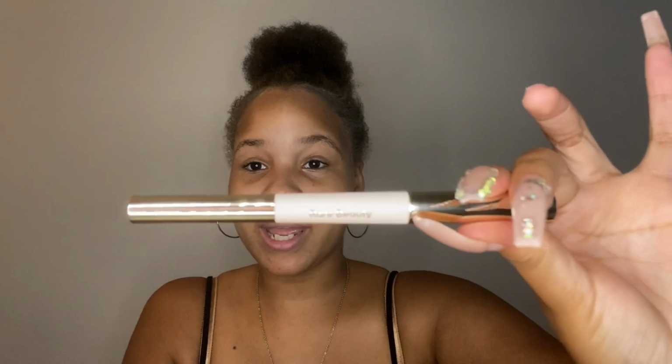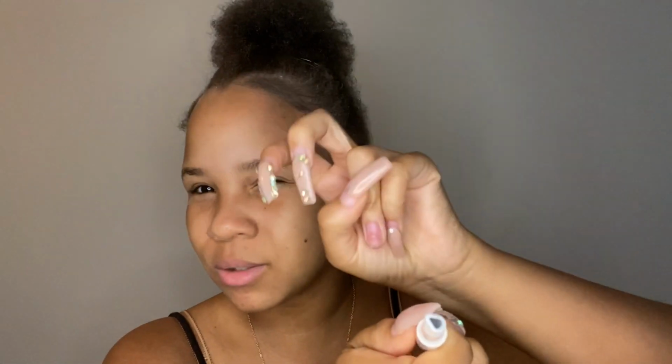We got 2 ends. So one end is, ooh, it's retractable, this triangle-shaped pencil tip, I guess you can call it. And I heard this was really, really pigmented, and I barely got brows right now, so I'm un poquito nerviosa. I'm a little nervous.